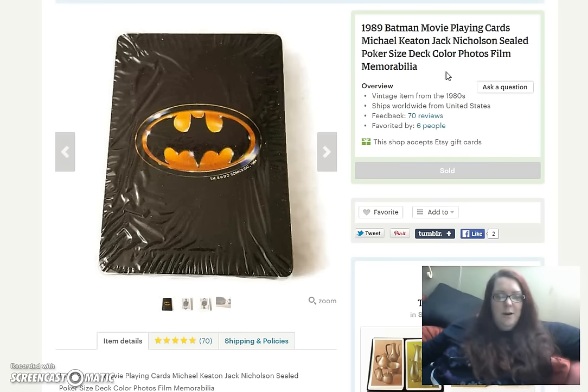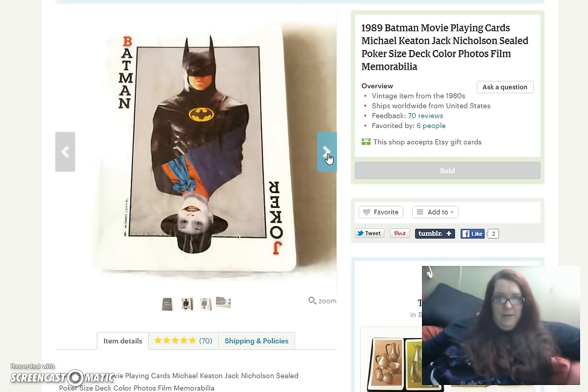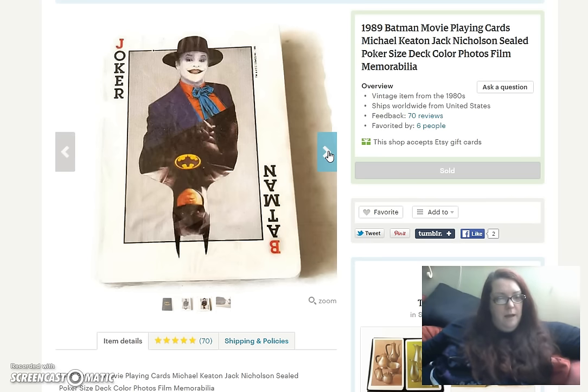Deck of playing cards. The only deck of playing cards that sold during this period was from the 1989 original Batman movie with Michael Keaton. It did not have a case, but it was still sealed. You can see the color pictures there with the Batman and Joker. This sold for $15.